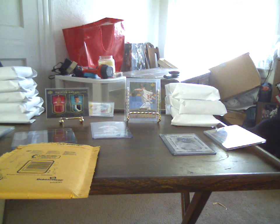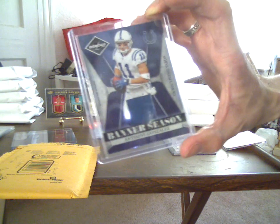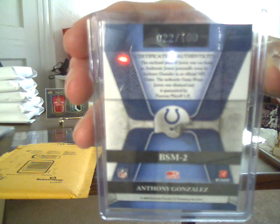And last but not least, the Banner Season jersey of Anthony Gonzalez out of 08 Limited. And yes, you did just see the cat carrying a string out of the room. The Banner Season is numbered 22 out of 100.